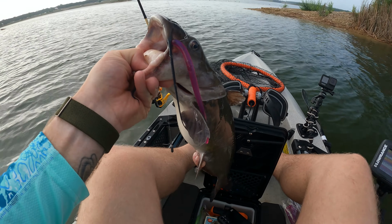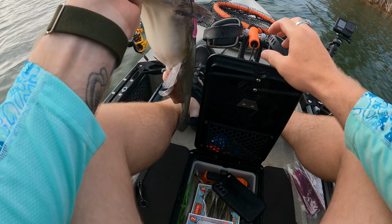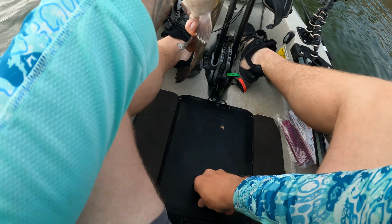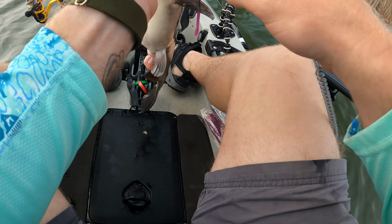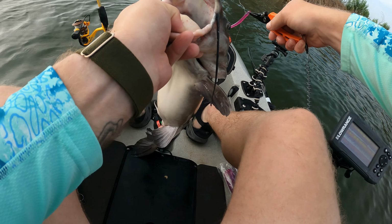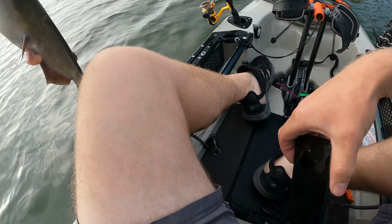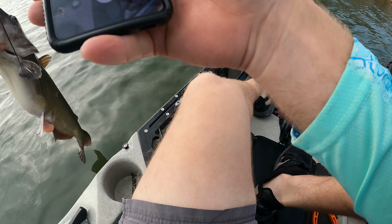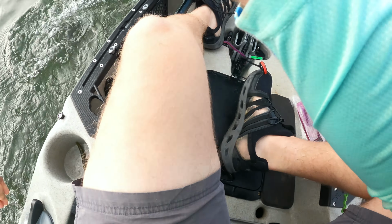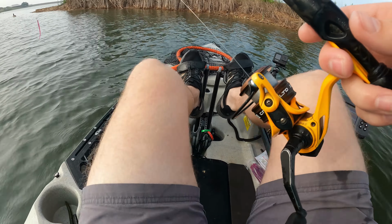Look at this girl, guys. I mean, she's a solid fish. Let's go ahead and get the hook out, and then we'll get a video of the release. Yeah, I'm getting slime all over my leg. God. Should have got a weight on her. Oh, boy. She wasn't having it. Let's get back to what we was doing.